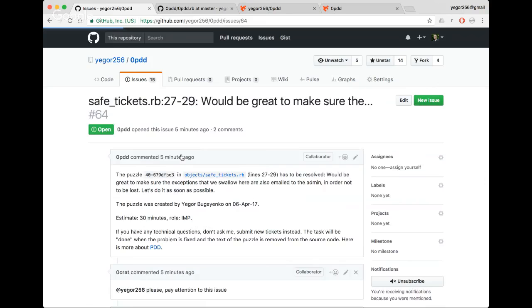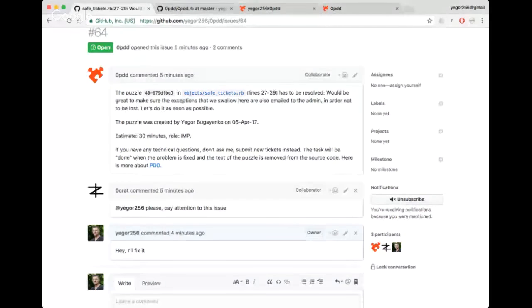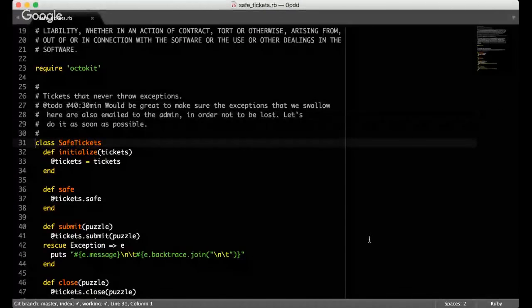So this is the problem here, the ticket here. Let's go back to the source code and see how it will work if I close it. Let's say I start to work on that, let's say that issue is assigned to me. And I start doing something.